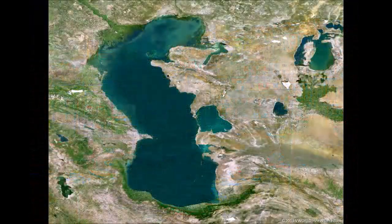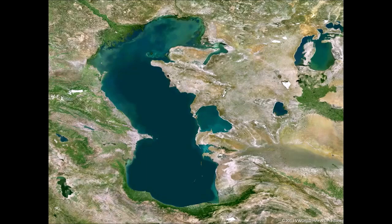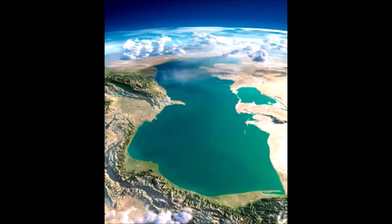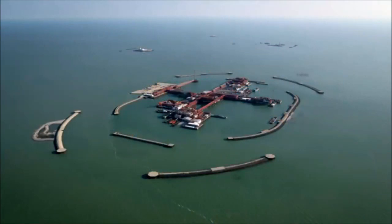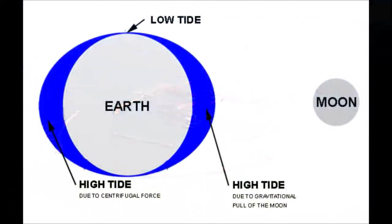Now let's take a body of water. This is the Caspian Sea. When we look at the Caspian Sea, high tide and low tide, we're told, are caused by the gravitational pull of the moon and of course the centrifugal force of the Earth's spin. But that has no effect on this body of water. So what's going on here? How can this body of water escape these powerful forces?